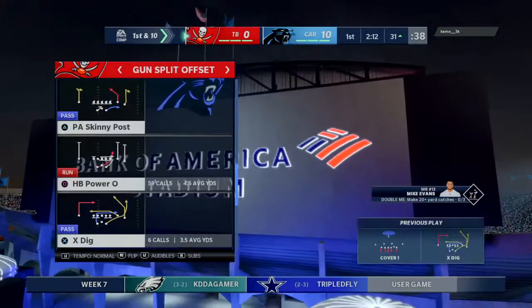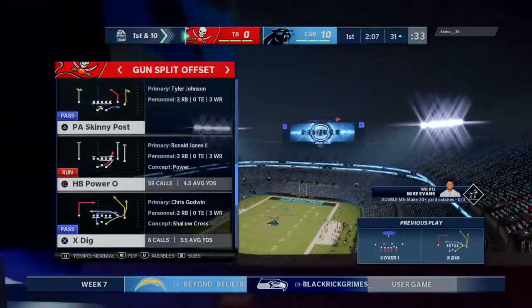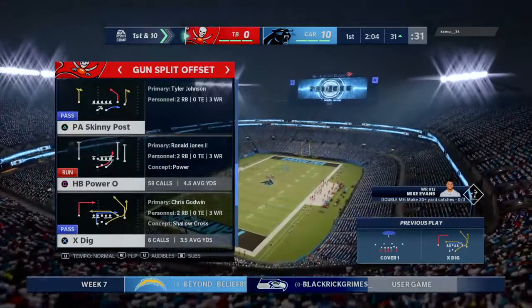He does pick up the first. Tyler Johnson, an 8-yard pickup. First down, Tampa Bay.